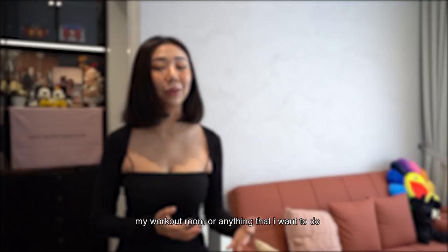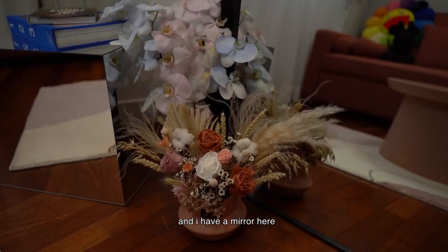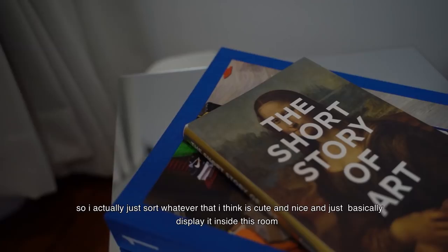Okay, so I decorated it in a way that is cuter. You can actually see these lights are like a clock. And I have a mirror here. This mirror is like an illusion of a door, so I really like this piece. I just sort whatever I think is cute, is nice, and basically display it in this room. So this room is basically sweeter, cuter.